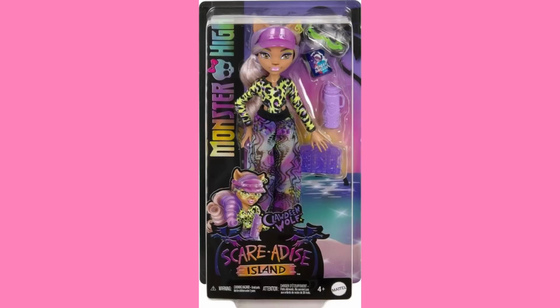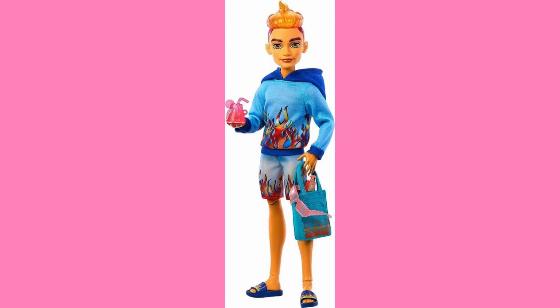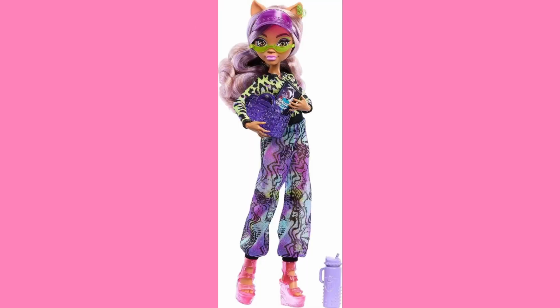By the way, this is what the production dolls look like, and these are the stock images. The stock images always differ slightly from the production dolls, so if you want to know what the dolls are going to look like in person, these photos are the best bet. So yeah, in short, this line is looking promising so far.